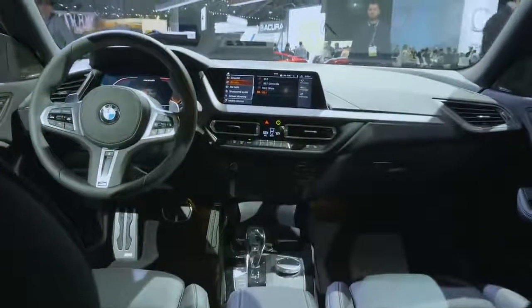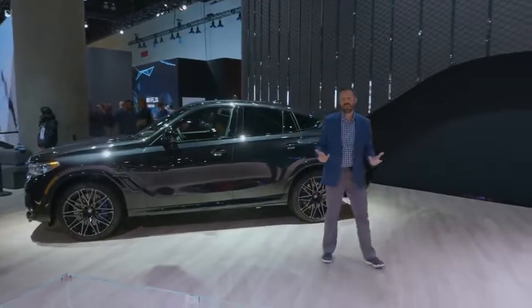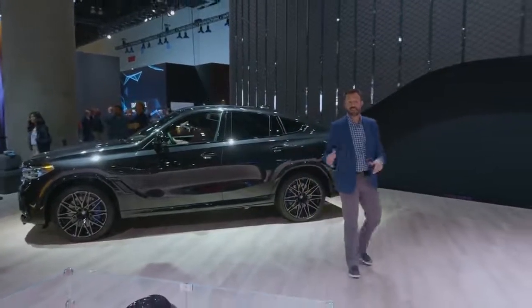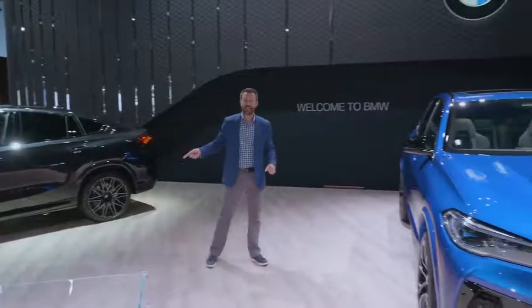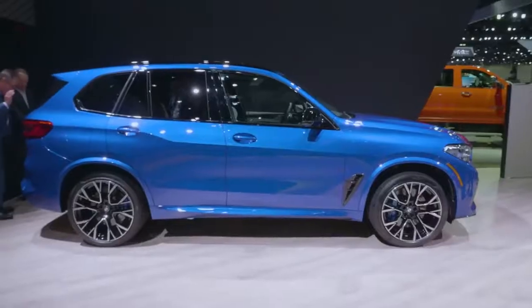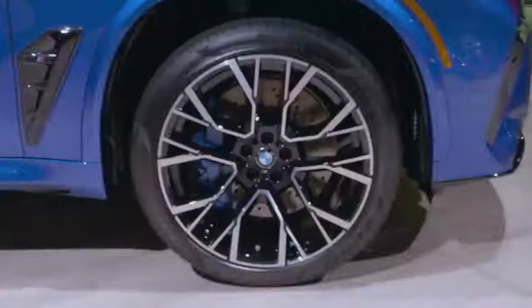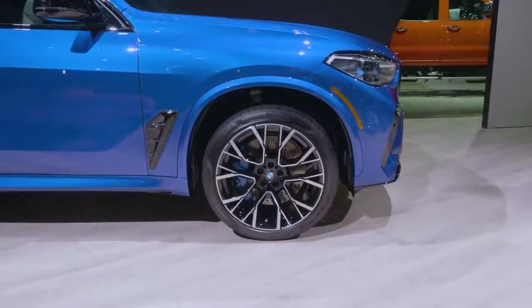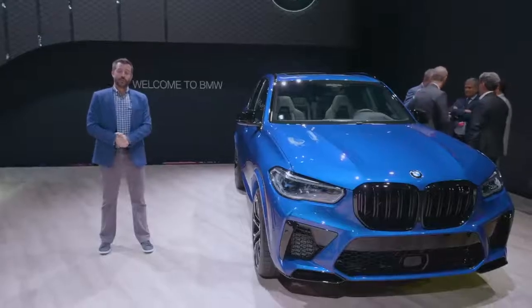It's a weird thing to say, but we live in a world where finding a 600 horsepower luxury SUV is actually pretty easy now, and it's going to be even easier come next year with the addition of the X5M and the X6M. Standard guys, these things make 600 horsepower, but in their competition trim, they push that figure to 617 horsepower. If that's not ridiculous enough, the front wheels are 21 inches in diameter, the rears are 22s. What a world we live in, folks.